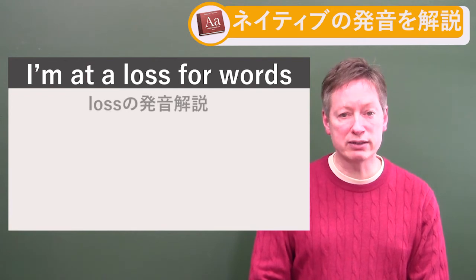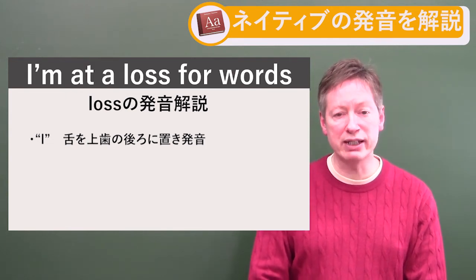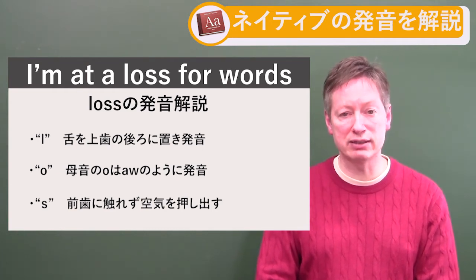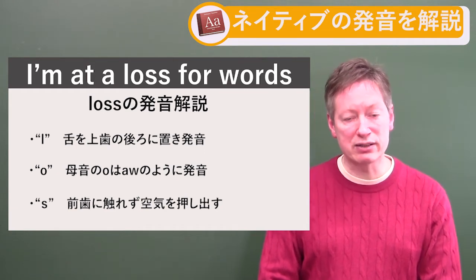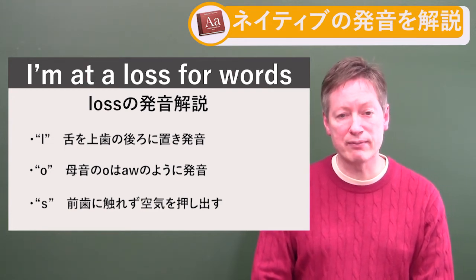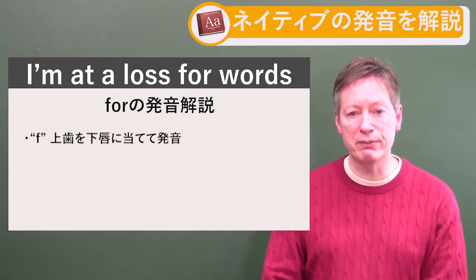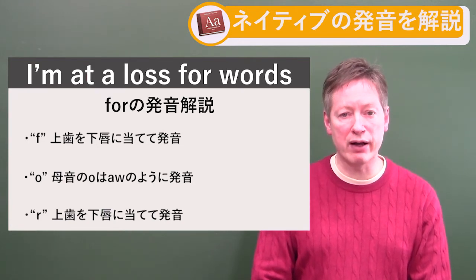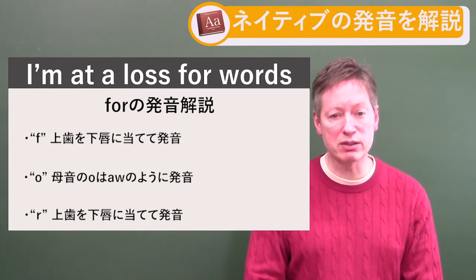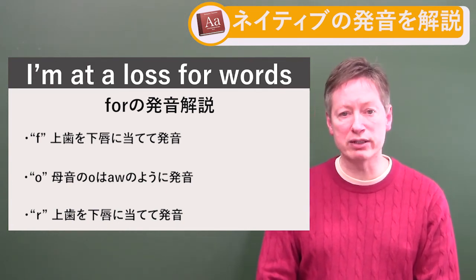And next up is loss. So I have my L sound. Keep your tongue behind your upper teeth. L, and then a vowel, followed by an S. Loss. If anything, it sounds like in Japan, as they say, Los Angeles, the city in America, loss. So I'm at a loss. After that is for. So make your F sound, upper teeth and lower lip, and keep it to an aw, and then after that an R, for. Making that R sound properly. I'm at a loss for.